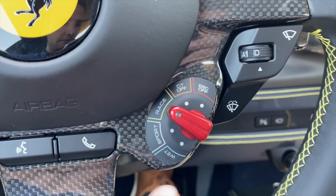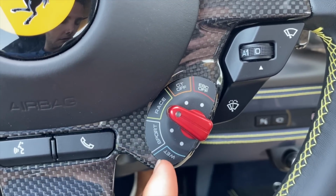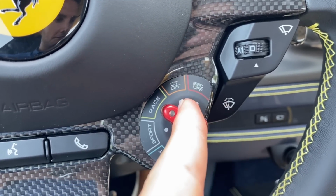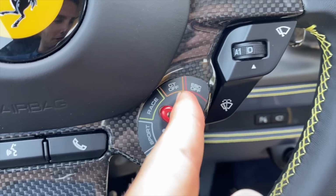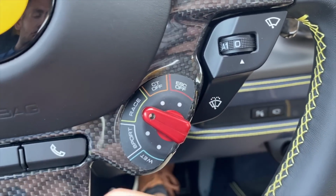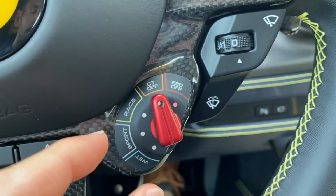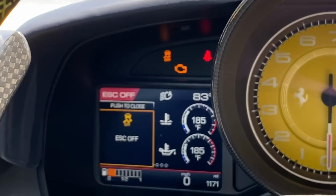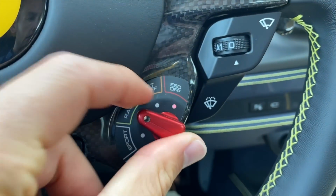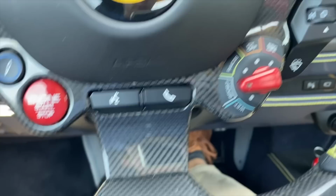The Manettino, which is Ferrari terminology for your gear selector: wet, sport, race. Traction control is CT. It's funny, CT, control traction control. And your electronic stability control: if you press that, that'll turn it off. If you hold this off to the right, it will take off traction control. Stability control, my mistake. But we're going to leave those on because it's a nearly $400,000 Ferrari as tested, and we don't want to mess with that.